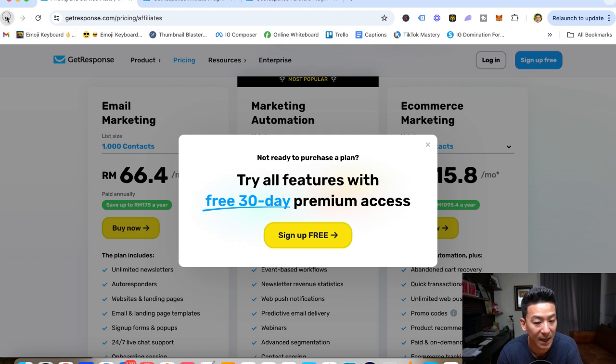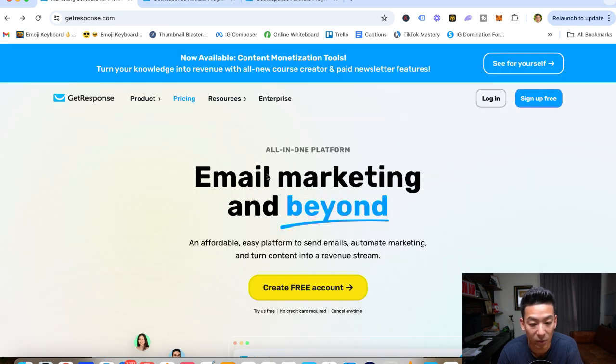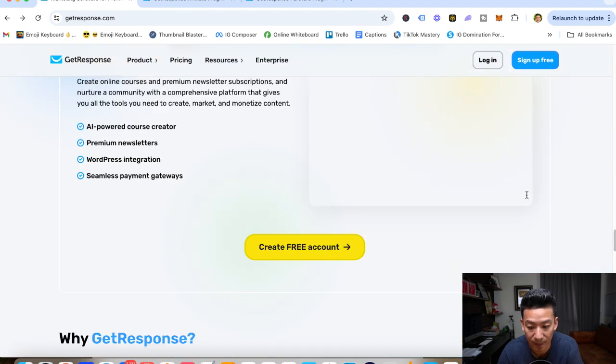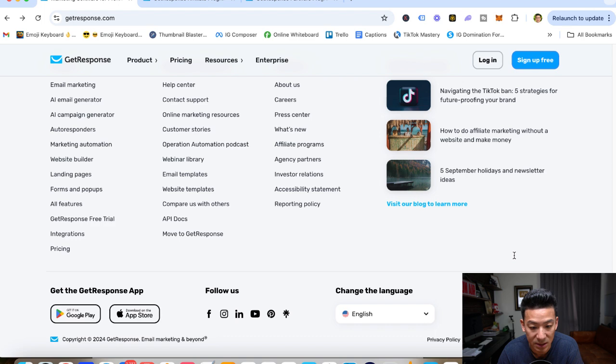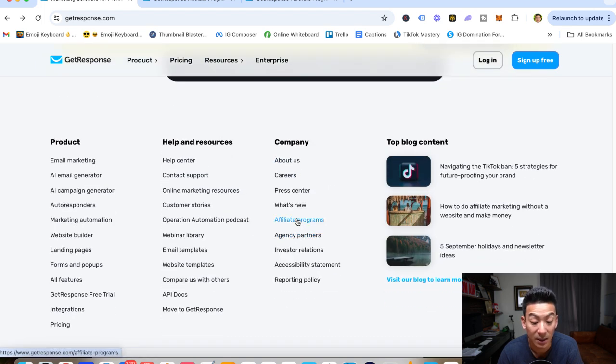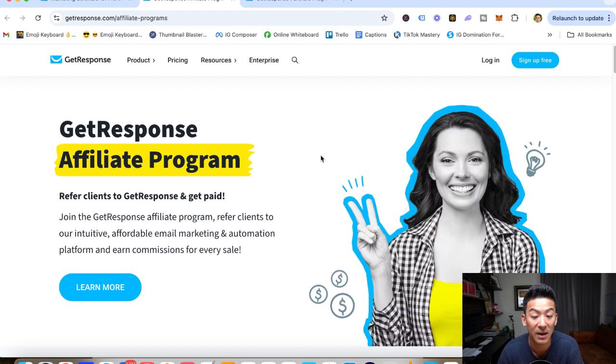Now, if you want to get access to their affiliate program, what you would do is scroll all the way down to the bottom of the page, and right at the bottom you're going to see something under the company section where it says affiliate programs. You just click on affiliate programs and then this page is going to pop up.